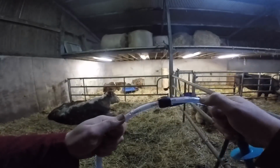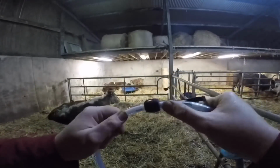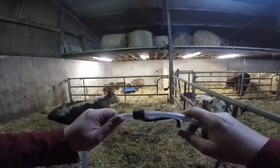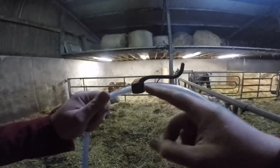Turn around on the side, and it's marked on the pipe. I don't know if you can see it or not. On the tube you have 20 kilos, 50 kilos, 80 kilos, 110 kilos. So depending on the size of the calf, you roughly guesstimate his weight. You can adjust this little black stop then to the weight.